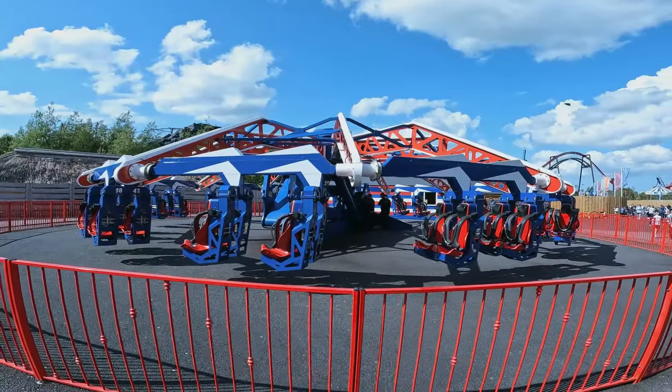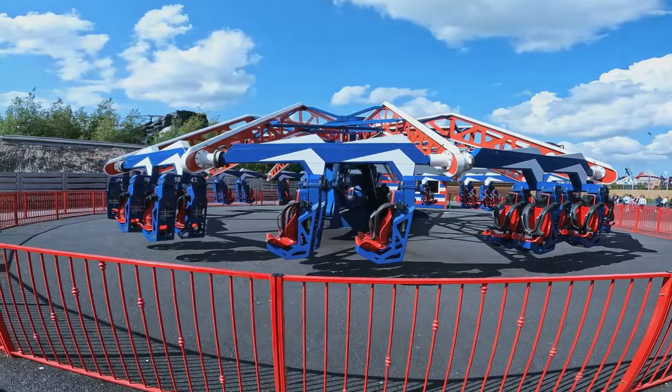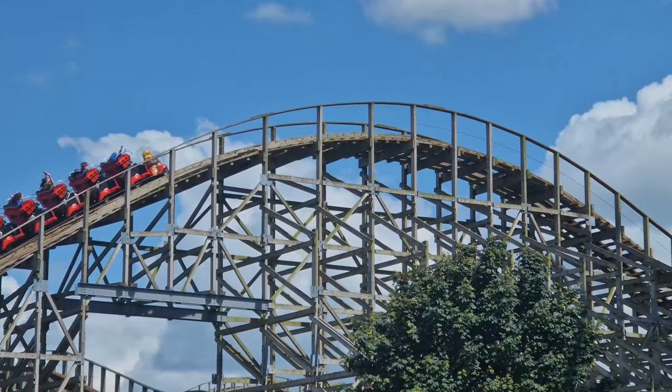And unfortunately, my attempts to ride one of these thrill flats continue to be scuppered. Yep, this one also down.